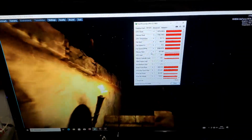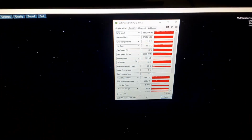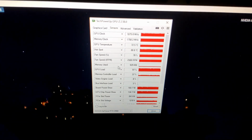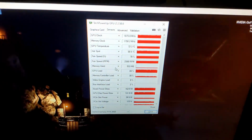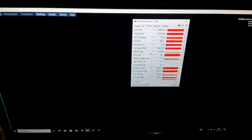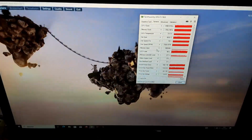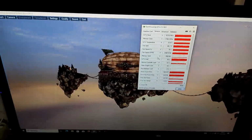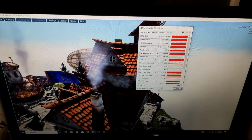After running Heaven benchmark for half an hour, the temperatures are fully stabilized now. So the GPU temperature is 72 degrees, hotspot 88, not great, but I'm sure it's typical. Looking at the previous cards like this I fixed, it's typical operating temperature for this model, for this cooling. I guess it's all fine.